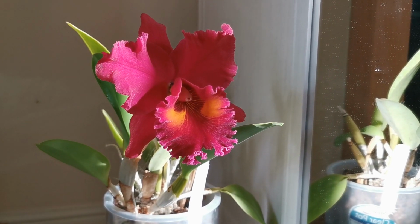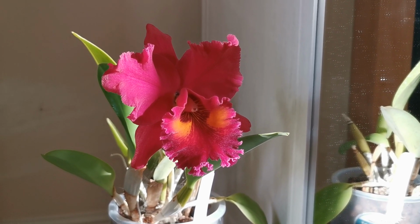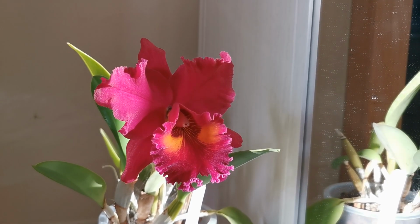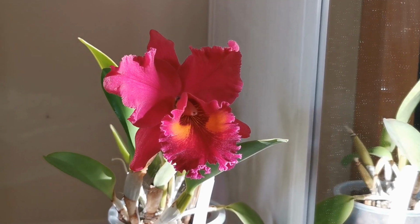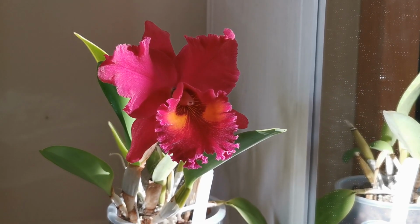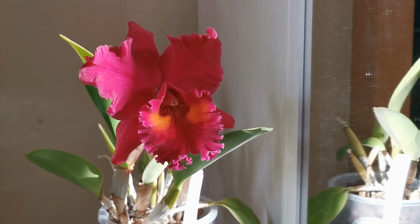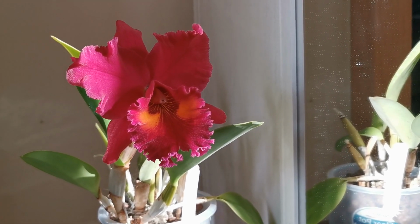About the availability of this orchid, I didn't find this orchid to be very available. I think on the internet I found only one seller of this orchid, and this was in the USA. I got this orchid from Lawrence Hobbs Orchids. That is a great orchid specialist in the United Kingdom, and has an incredible variety of orchids, and especially Cattleyas.